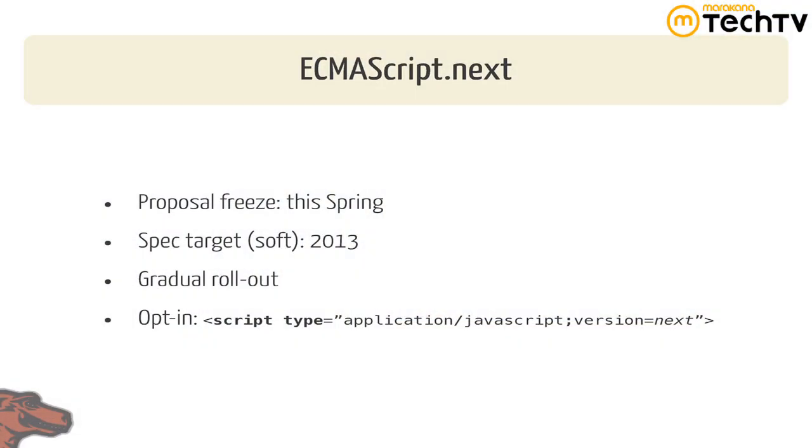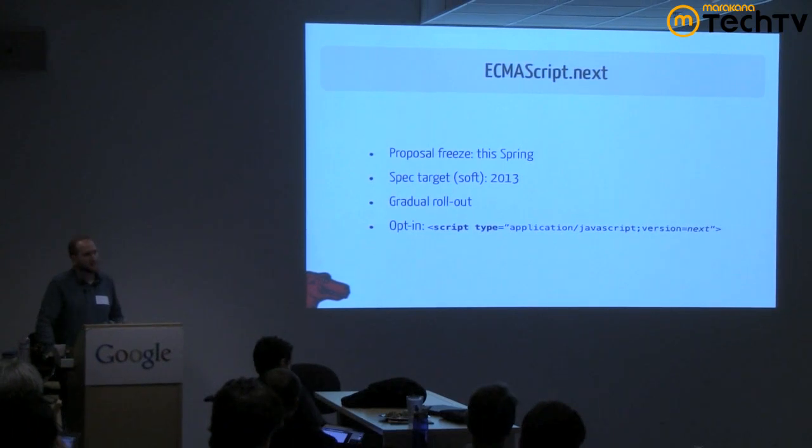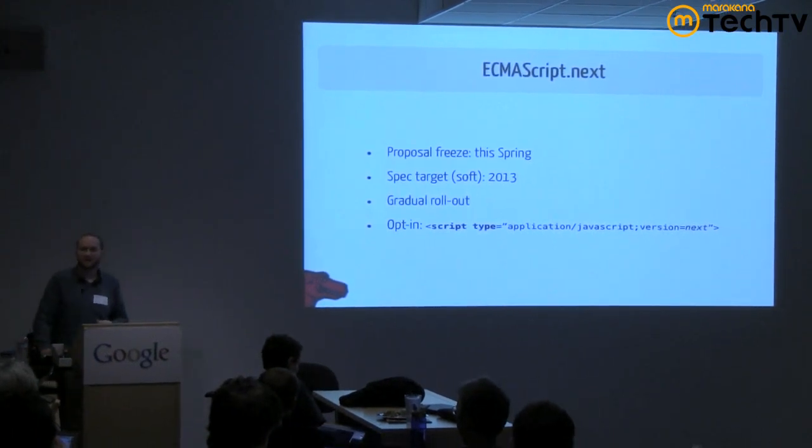But by making this opt-in, we're giving ourselves a little bit of leeway in the design to be able to make some backwards incompatible changes. We're not going to go wild with this. We're not going to make this a radically different language. But it does give us a little bit of flexibility to make some incompatible changes to make the language as a whole better.